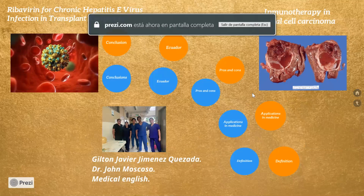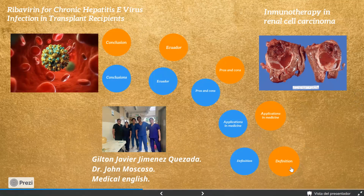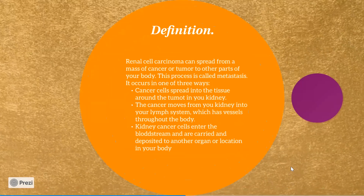Hi, I'm Javier Jimenez, and I'm going to talk about two topics. The first topic is immunotherapy in renal cell carcinoma. Definition: renal cell carcinoma can spread from a mass of cancer or tumor to other parts of your body, and this process is called metastasis.